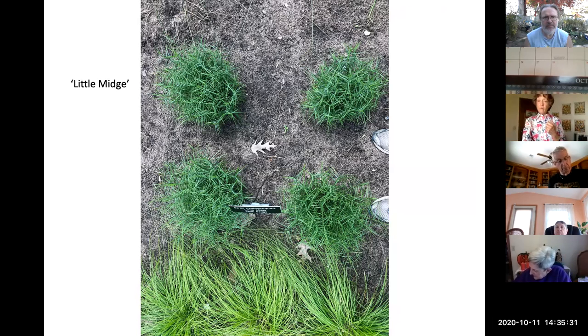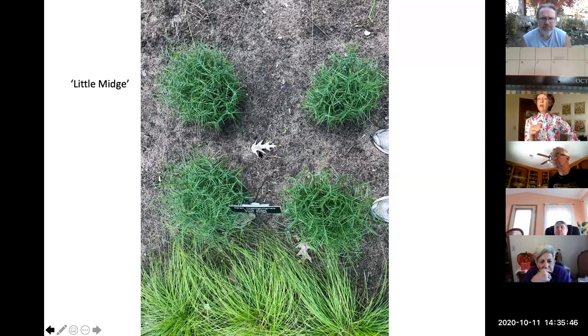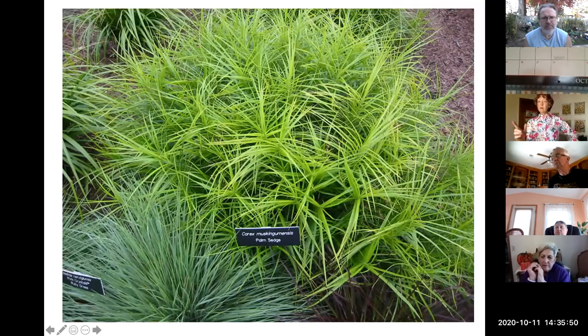There's also a form that's white striped on the edges. And I don't know if I have that picture in this or not. No, I don't. So Oehme looks like this, except it has a white stripe on the edge of the leaf. It's more decorative. It's not as aggressive. So Oehme is one to look for, and that's named after Wolfgang Oehme.